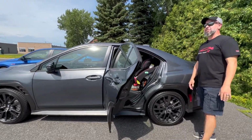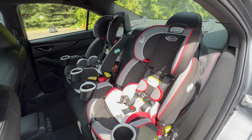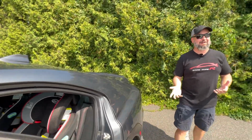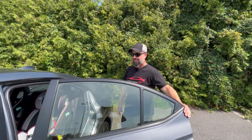One of the greatest things about the WRX is that it can be used as a family car. And that's probably one of these two cars' greatest assets. Compared to a Nissan Z or a Toyota Supra, you can't do that. You can't have your thrills and bring the family along. Whereas with this car, well, there you go. There's proof, right? There's the pudding right there.